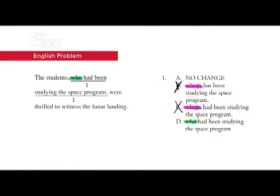and D. Okay, now the only other difference between A and D is that A has a comma at the end of the underlined portion and D doesn't. So do we need that extra comma? Well, if we don't have the comma, the sentence reads, the students, comma, who had been studying the space program were thrilled to witness the lunar landing.